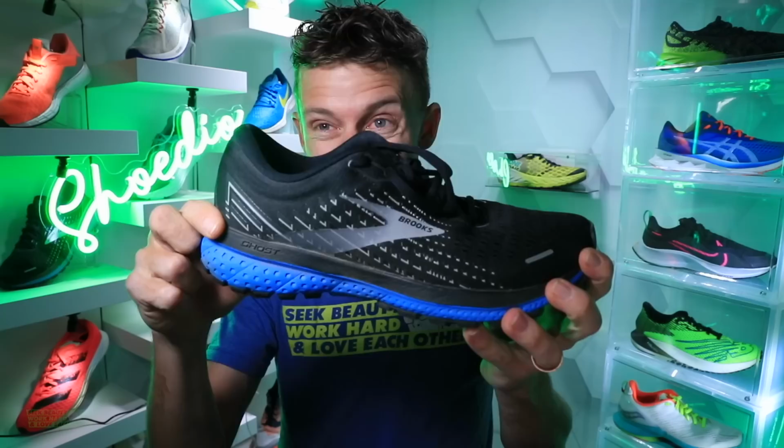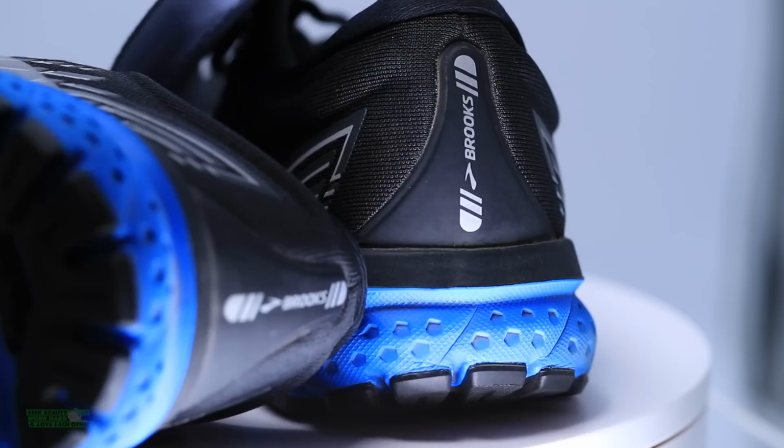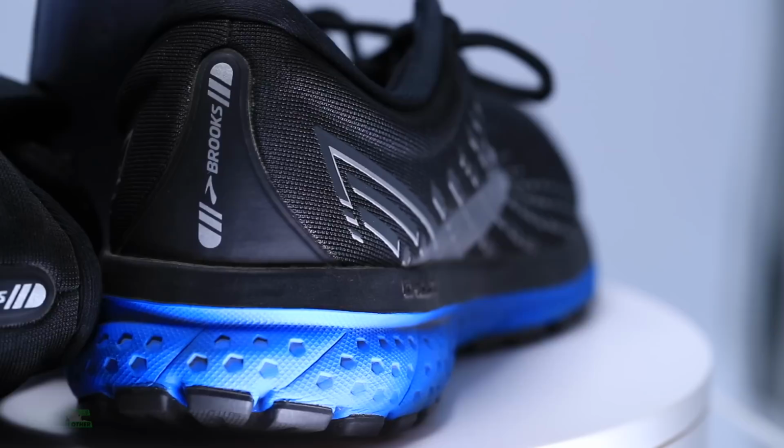Almost, you could almost make the argument that that is approaching maximalist. I mean, that's really on the border there between high and maximalist stack height. So, oh my goodness, we'll come back to the stack height in just 1 minute.